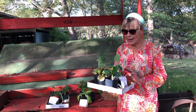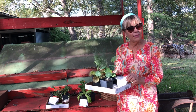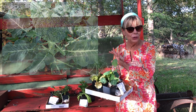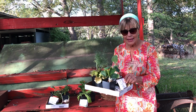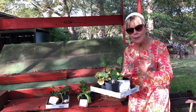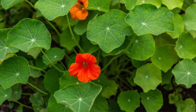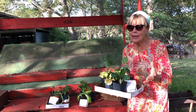First group, I have broccoli, nasturtium, salad lettuce, dill, and radishes. So as this broccoli gets bigger, the leaves are gonna get huge. It's gonna protect all the lettuce that's growing underneath it. The radishes are gonna come up underneath it, and their little leaves are gonna attract the flea beetles that would otherwise eat the broccoli. The nasturtium is the same. It attracts the flea beetles, but it also has many other benefits.